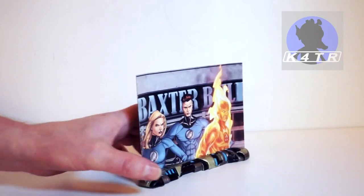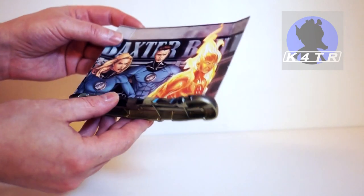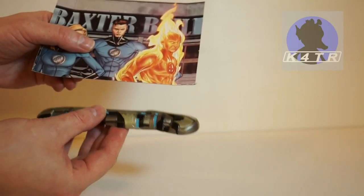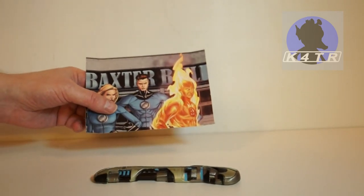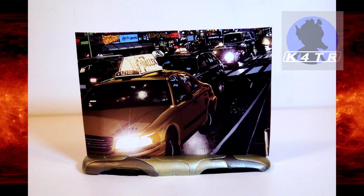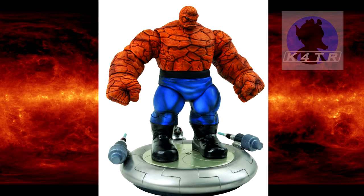Accessories. As far as accessories go, he doesn't come with much. Diamond Select has been known to be quite random with their accessories, and The Thing here really gets the short end of the stick. Thing only comes packaged with this fancy plastic stand that has some tech detailing, and this double-sided cardboard background piece that's too small for a figure that's over 8 inches tall. It's just a waste of plastic and cardboard, a far cry from the cool hover disc that Thing was shown surfing in some of the promotional pictures.